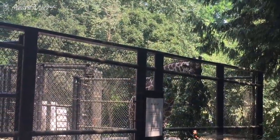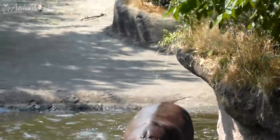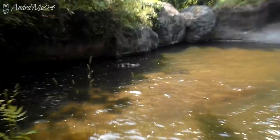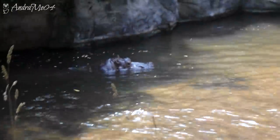We even got to see some hippos, but they were mainly in the water because, as I said, it was a pretty hot day for Seattle. We got amazing weather.